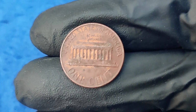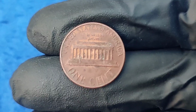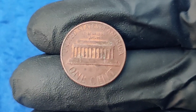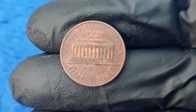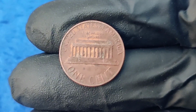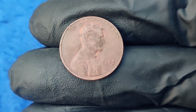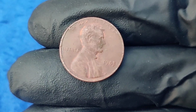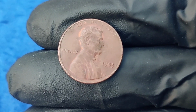Now, let's speak the truth that transforms this coin into treasure. The current market value of this 1983 no-mint mark Lincoln Memorial Cent is a breathtaking $48,500. That's right, $48,500 for a coin once worth a single cent. And this is no exaggeration, no fairy tale, no fiction. This is the real, living auction market today.